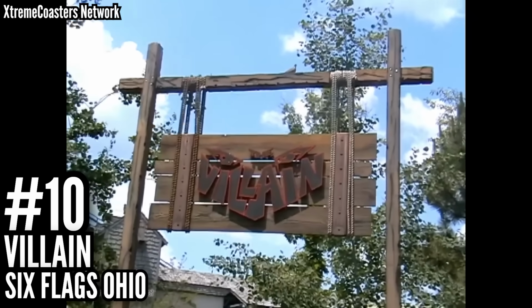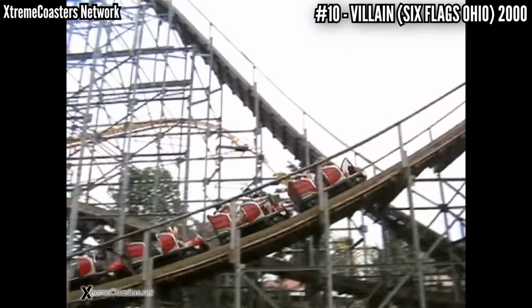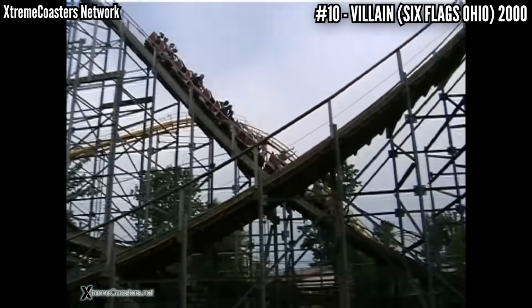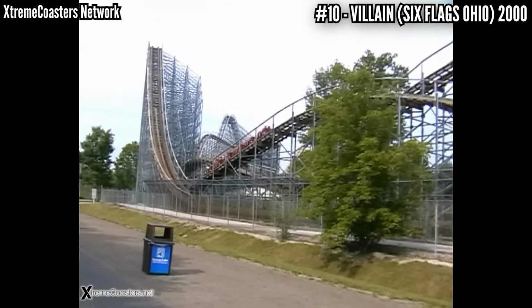Number 10. Villain at Six Flags Ohio. Steel structure, wood track. This enormous CCI wooden coaster stood 108 feet tall and spanned almost 4,000 feet of track, full of hills that didn't give much airtime, but had a ton of great drops, and that's why I kept going back to it the one time I visited the park. This closed with the park in 2007 and was sold for scrap.